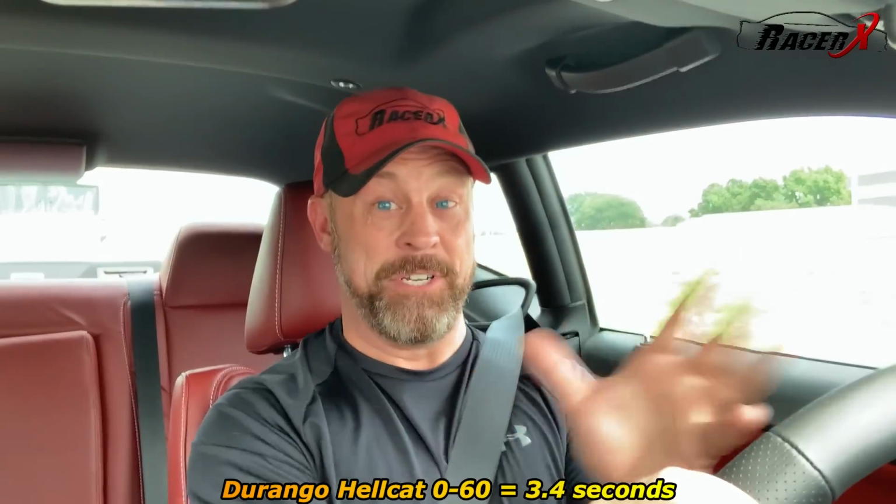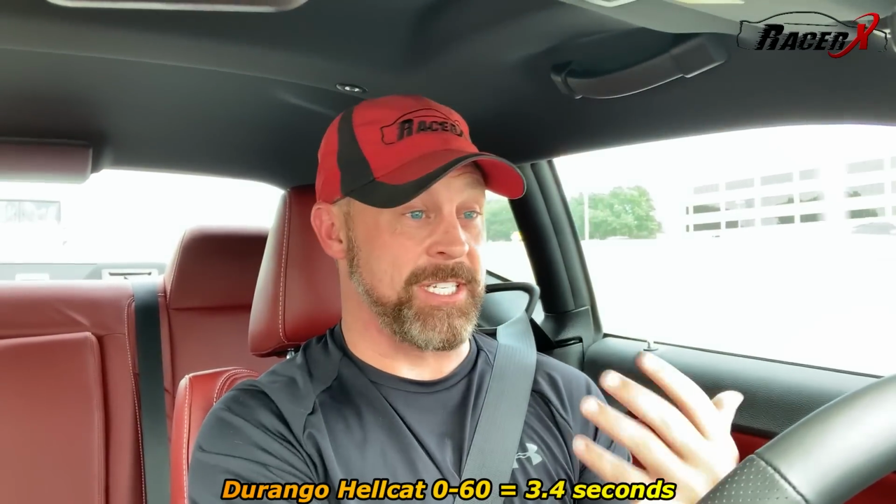I'm sitting here just cruising along very comfortably. It's absorbing bumps really nice. It feels very planted on the road. It is kind of interesting because even though this has more horsepower than, say, a Durango Hellcat, it's actually not as fast in terms of how it's rated from 0 to 60. I think it's like 3.7 or something like that, which is still unbelievably fast, but it's just limited by traction.